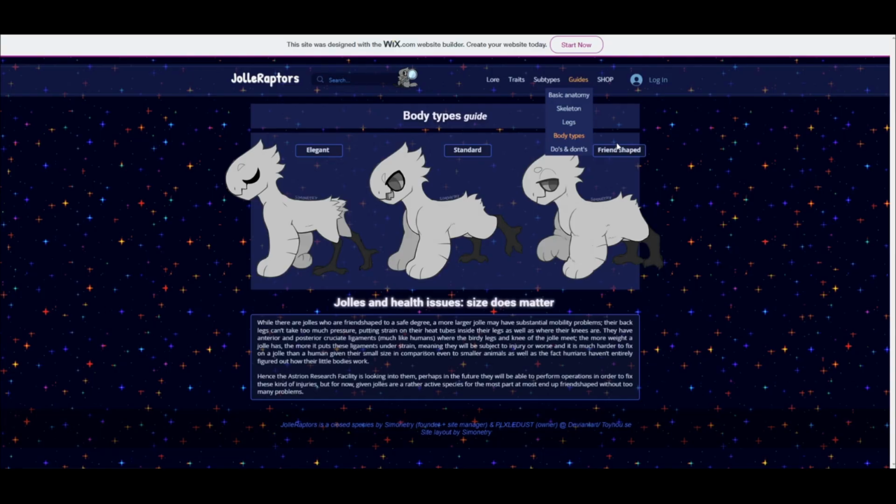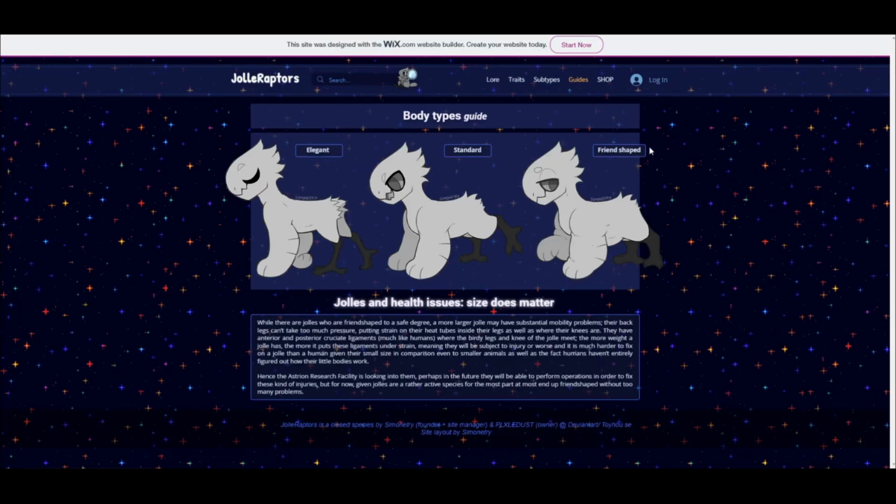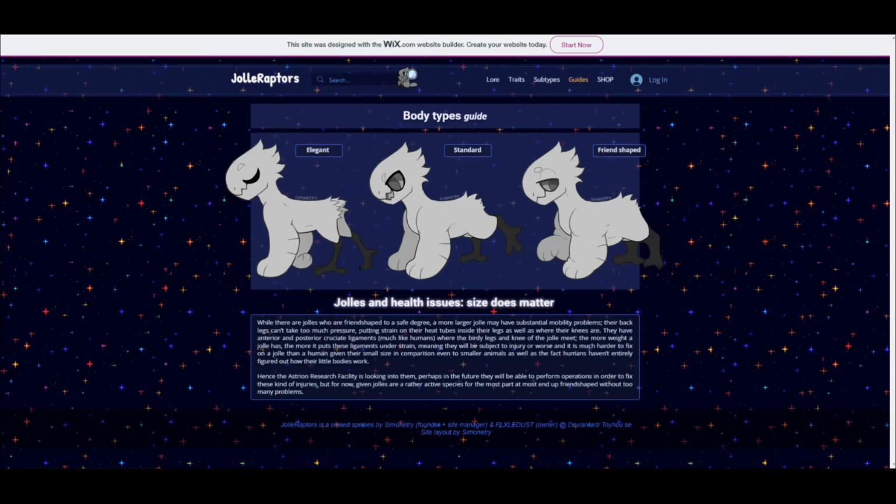Body types. This is the most polite way to put it. Yes, I'm gonna start calling my cat Elegant. Even though she does have some friend-shaped features. Jollys and health issues, size does not matter. If you want to read that, please pause. That is just a little bit funny.